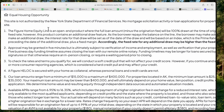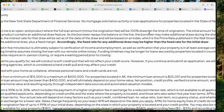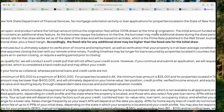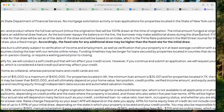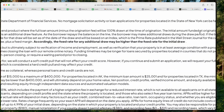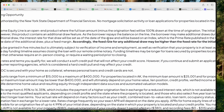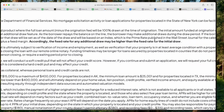The Figure home equity line is an open-end product where the full loan amount minus origination fee will be 100% drawn at the time of origination. You don't want that. You don't want to borrow 100% of the line, ladies and gentlemen, okay? The initial amount funded at origination will be based on a fixed rate. However, this product contains an additional draw feature. As the borrower repays the balance on the line, the borrower may make additional draws during the draw period.